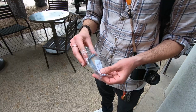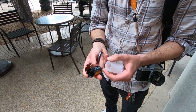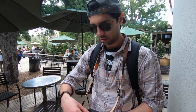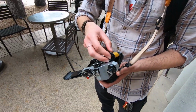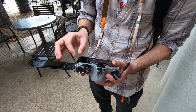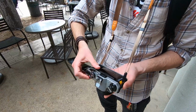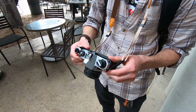I snagged a single roll on Amazon because, no surprise, this stuff is actually very pricey. This single roll cost me just around $20, but I really wanted to see what all the hype was about, so I made the investment and took it here to the Botanical Garden to really test out all the colors I can get. And for this outing, I thought what better to test out this film than my trusty Pentax K1000, so here I am feeding the film and making sure the camera was ready to shoot.